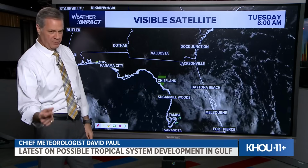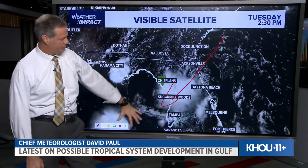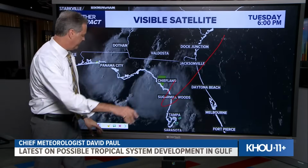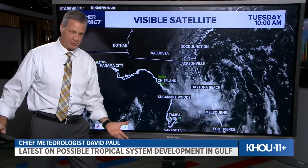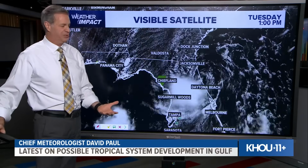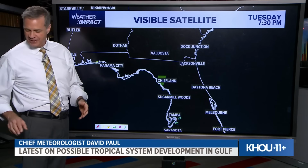When I say wind shear, and we'll talk more about wind shear, at the mid-levels you've got winds coming in like this, so it's pushing those mid and high cloud tops off of the low-level center of rotation. Tropical systems are surface-based low-pressure systems, so that swirl is centered down at the surface. So that's what's going on with the system at the surface.